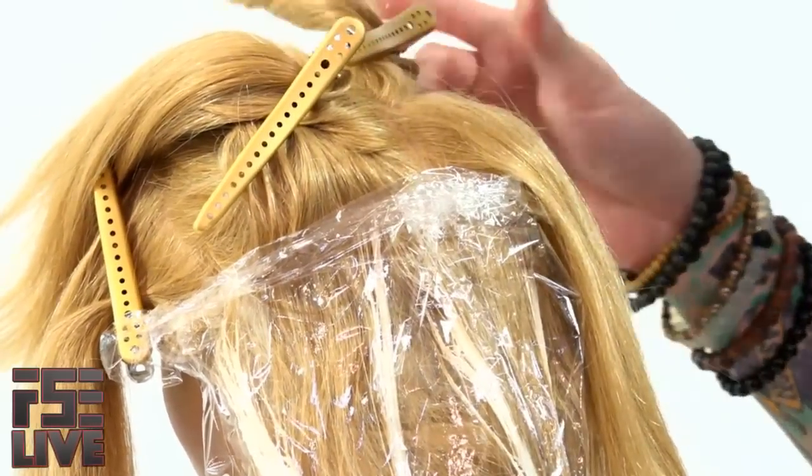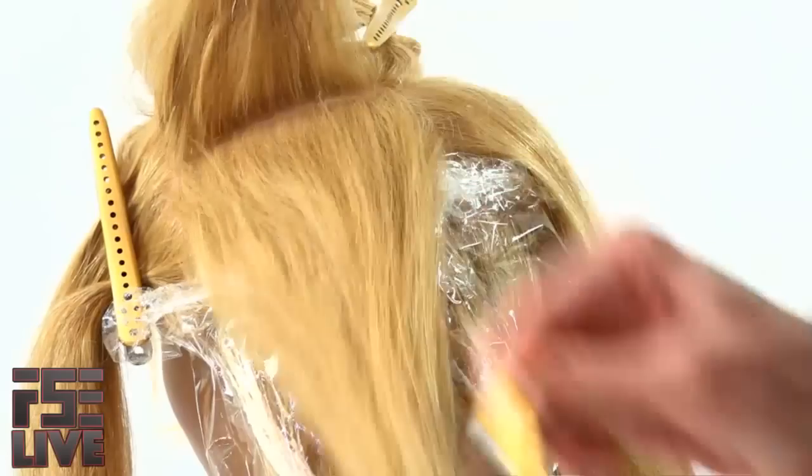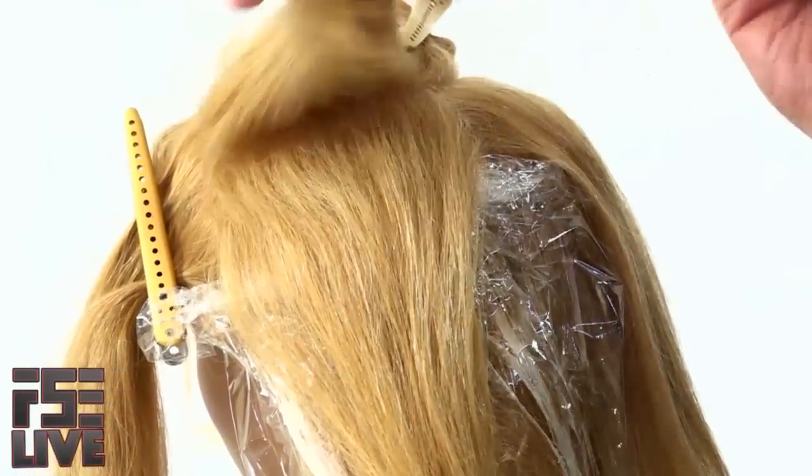How are you doing on lightener? I could use some soon, maybe after these sections. So I guess if you want to start mixing, that'd be swell.